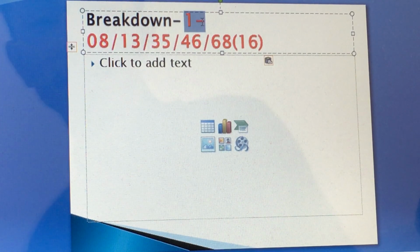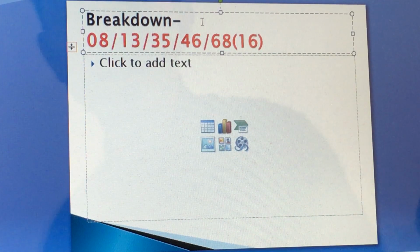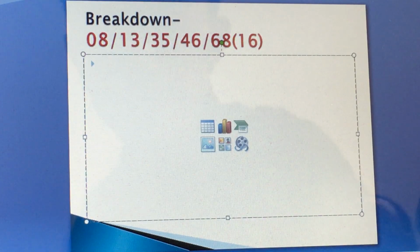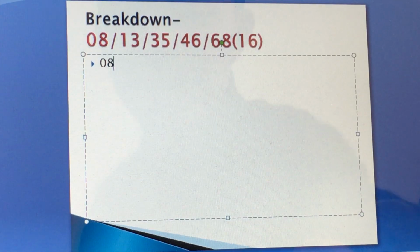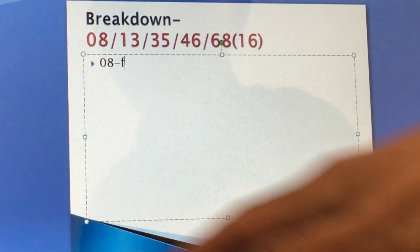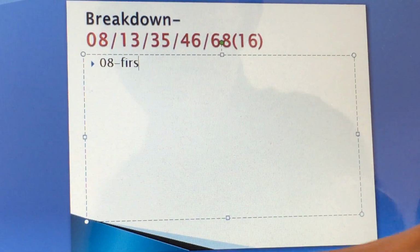Using the breakdown, let's start with 8 first. If you look at 8, for those of you who had number 8 as the first ball for last night, that was the first invincible number.